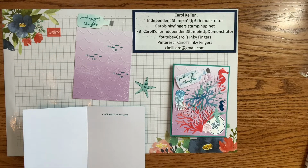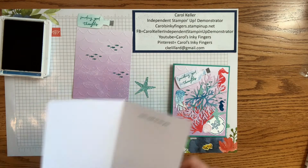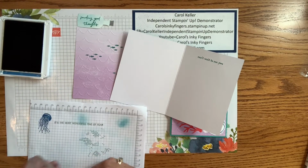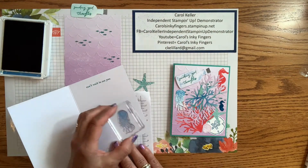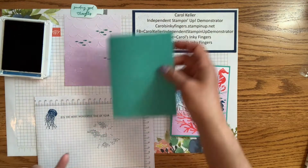We're going to bring in Pacific Point, and we're gonna have a little fun with that jellyfish. I need my scrap again. Lots of use of the scrap today. This time I'm going to stamp off because I don't want him to be as dark as he would be with Pacific Point. I want him a little lighter. So I think we will stamp him over here. So the inside is done.